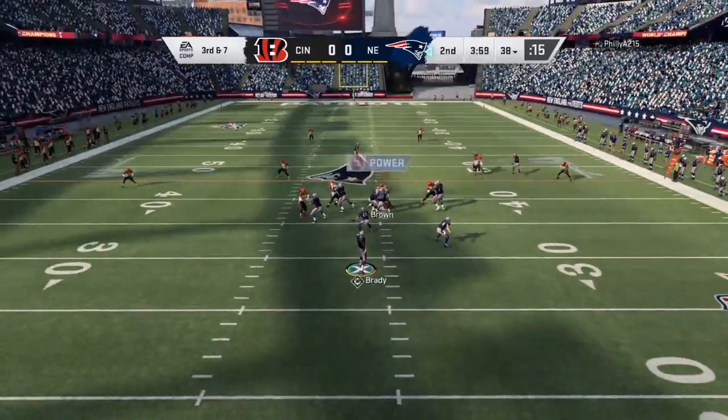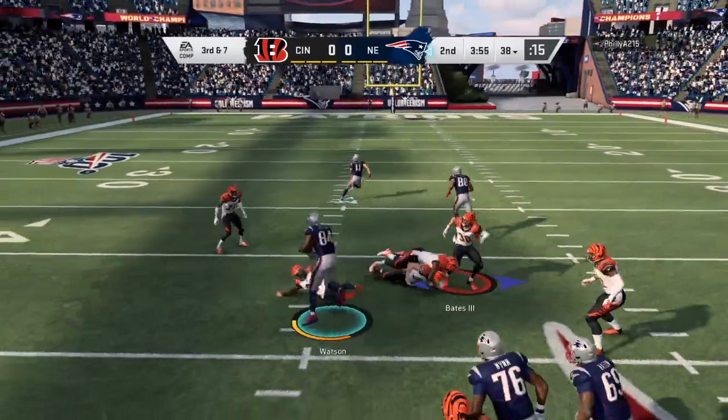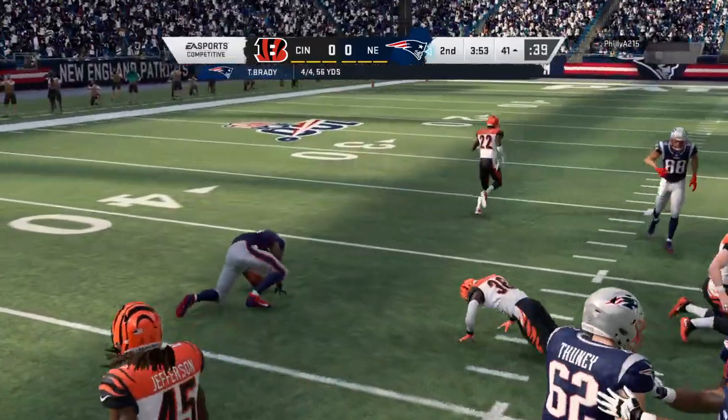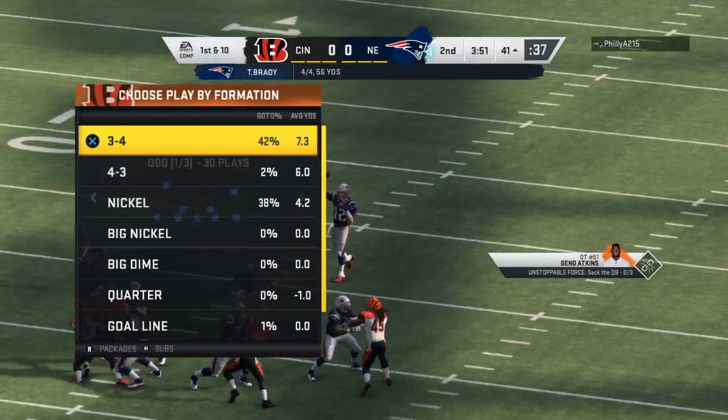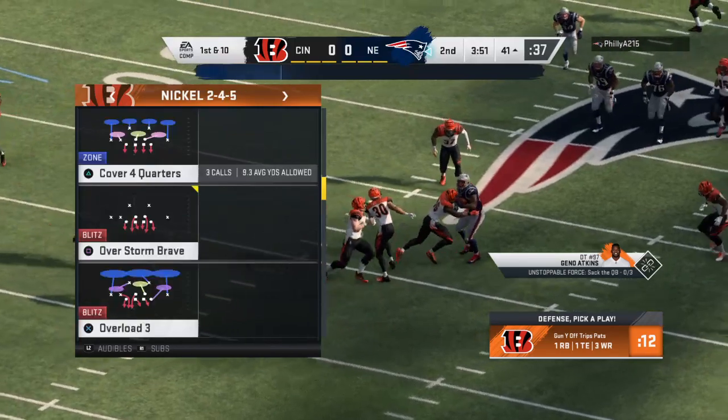Throwing now is Brady. And that's complete. It's Watson. And he'll have it past midfield almost to the 40 before being taken down. And a nice gain of 21 yards.